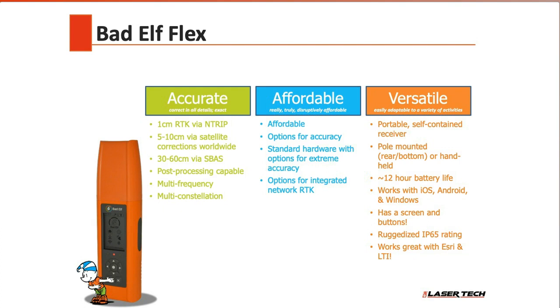If you need more accuracy than that, we have a pay-to-play token option where you can use a token per day and get a 24-hour countdown, which then initializes what we call extreme accuracy mode. If you are a mapper that is out in the field all the time, extreme accuracy mode can be unlocked for the perpetuity of the device.